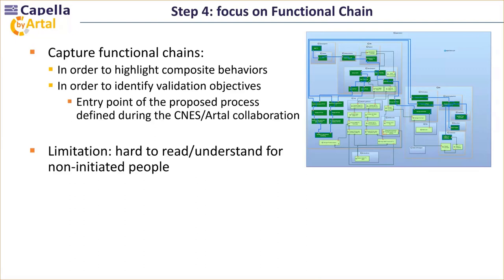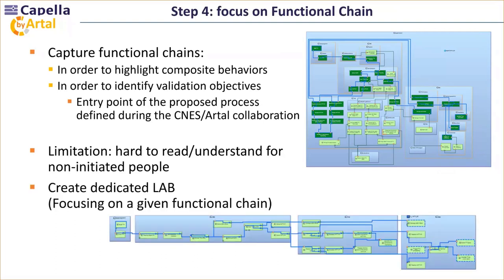The problem is that, based on this kind of view, it's quite hard to read and understand for non-initiated people. In the case of Kineis, there are several people who were not trained in Capella. So the idea was to create a dedicated LAB for each functional chain. The problem is that it's quite laborious to create several replicas of LAB, creating a new LAB each time. And if you have a modification in the original functional chain, you have to synchronize it, and so on.